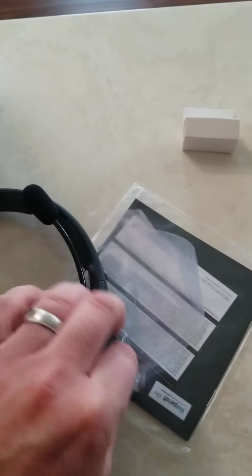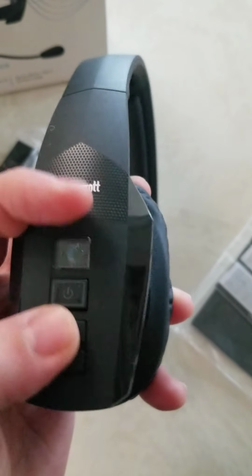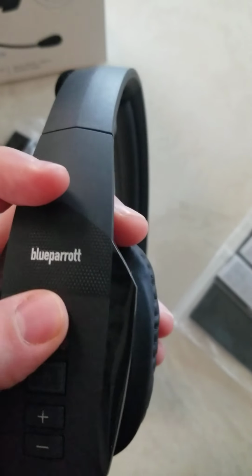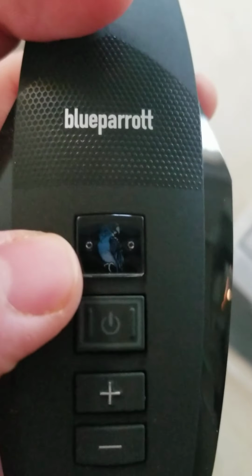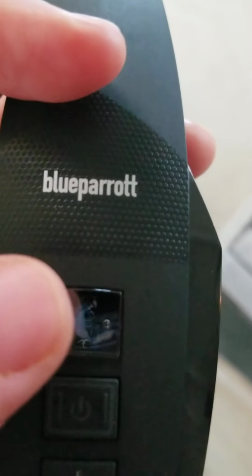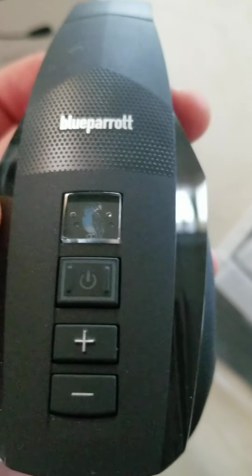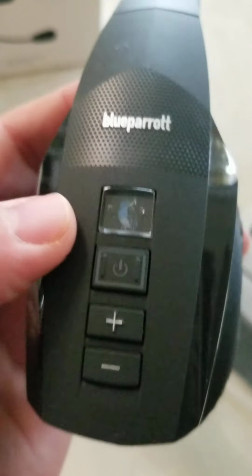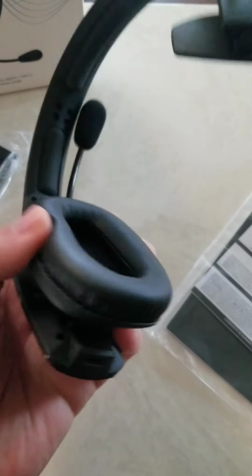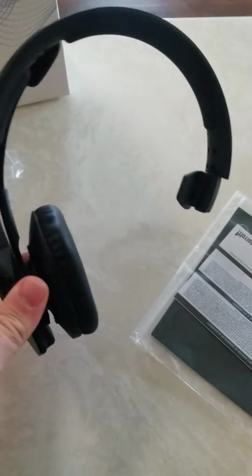And obviously the headset. So volume up, volume down, power button, and then the Blue Parrot button. So you actually see it is a Blue Parrot. My understanding is this is a one-touch mute, but this is a button that when you go online, you can actually change what its function could be, so you could have it do anything. Within reason, obviously. I'll go online and play with that. Feels very nice, actually. I expected it to be more chintzy or not as nice, but this does have a very premium feel to it.